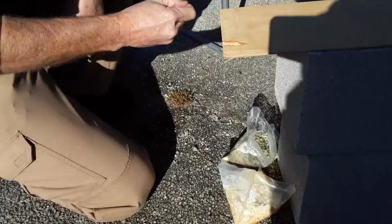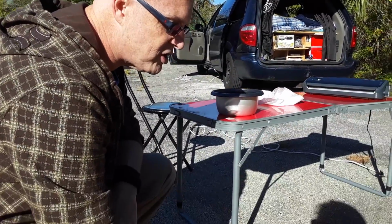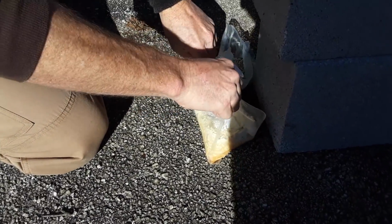It's been about 5 minutes. Nope, this chicken needs to hydrate a little bit longer. Okay, so I'm gonna pause the camera because I don't think you guys want to just sit here and watch food hydrate. It's like watching paint dry.